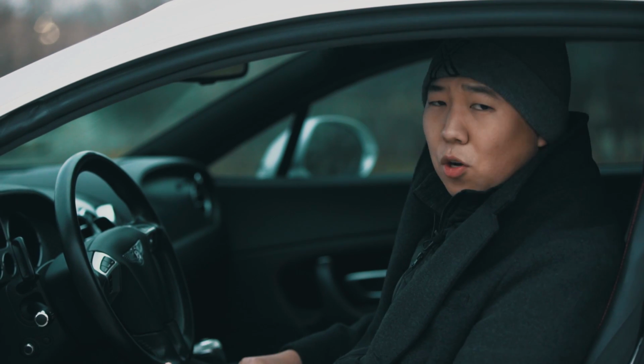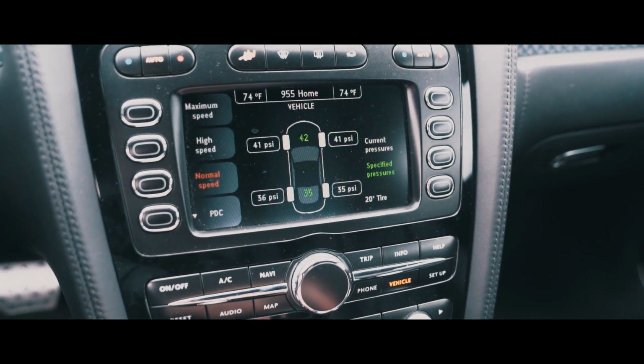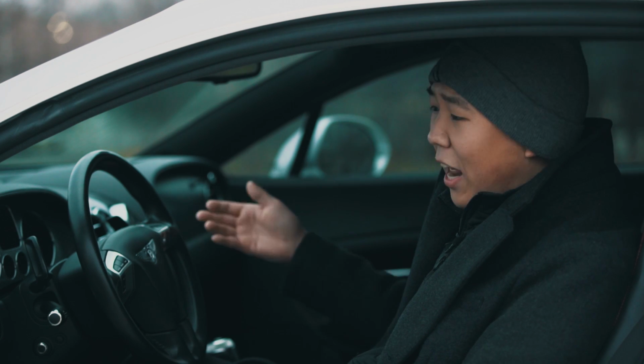Some things that aren't doing so well anymore. The technology, as you would expect, has aged. This is a 10-year-old car. Think about how fast technology advances. Think about using a 10-year-old cell phone. You'd be like, what is this museum piece? So the infotainment is quite out of date.